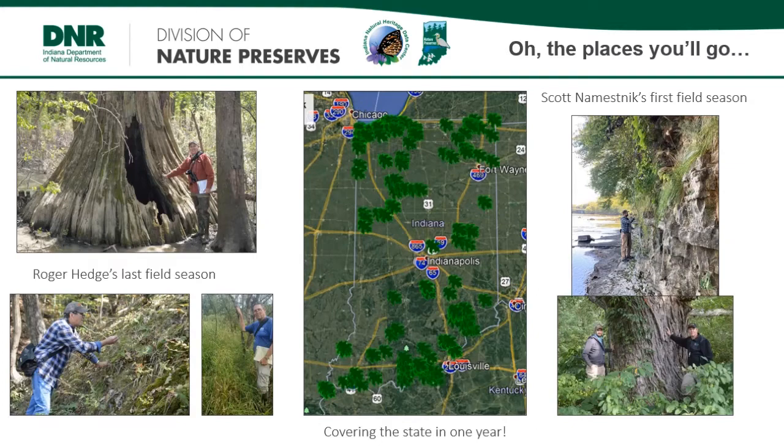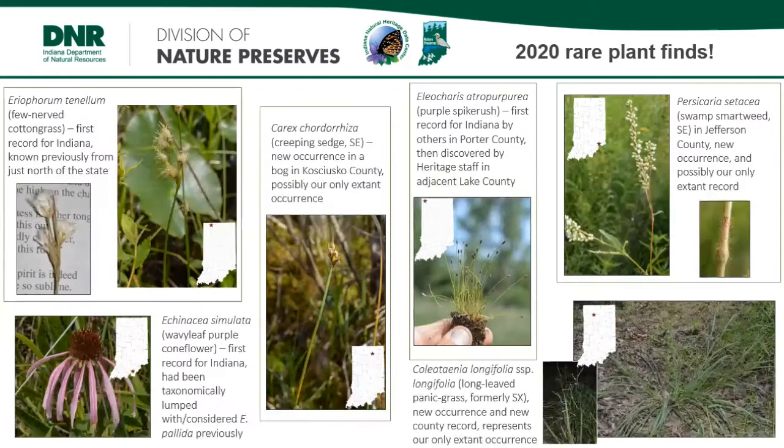During their adventures, they were able to make quite a few new finds to supplement what is known about Indiana's rare flora, including several plant species that were records new to the state of Indiana. For example, Eriophorum tenellum is a species that occurs in bogs and was previously known from just north of the state. This year, the pair identified the sedge in a bog in LaPorte County, which is located in the northern tier of counties in Indiana and generally within the species' native range.